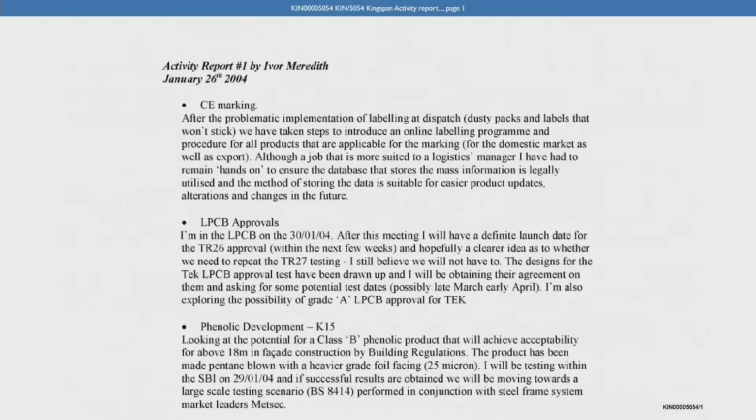Then if we look at the third bullet point down, at the bottom of that page, under the heading Phenolic Development K15, it says, "Looking at the potential for a Class B phenolic product that will achieve acceptability for above 18 metres in facade construction by building regulations. The product has been made pentane blown with a heavier grade foil facing 25 micron. I will be testing within the SBI on the 29th of January 04, and if successful results are obtained, we will be moving towards a large-scale testing scenario, BS 8414, performed in conjunction with steel frame system market leaders Metsec." Do you see that there? I do, yes.